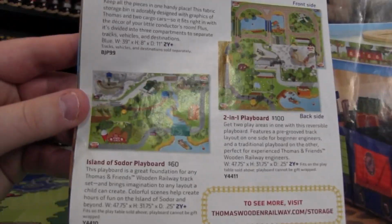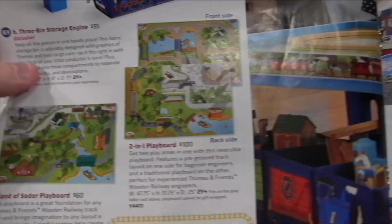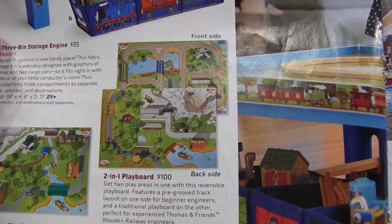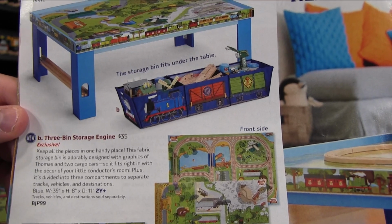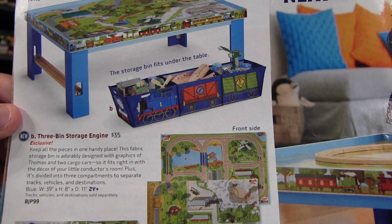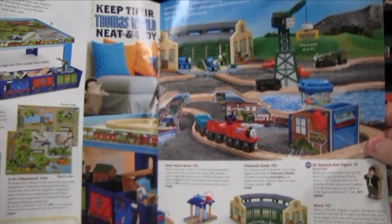So $60 for a playboard, I actually don't think that's too bad, made out of solid wood. The reversible one's a little more expensive. It has the tracks ingrained in the playboard. There's this storage thing here, again, like $35. I think I saw this one time at a TJ Maxx, and it was just made out of cloth, and I was like, I can pass on that.